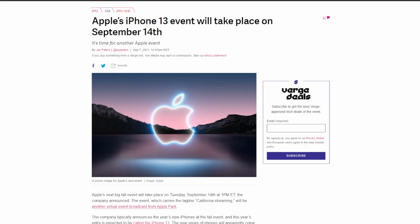So Apple's iPhone 13 event is going to be next week. I really hope that we get more than just the phones. I'm hoping we get some iPad news. I'm hoping we get new MacBook news and a new Pro iMac. Will we?